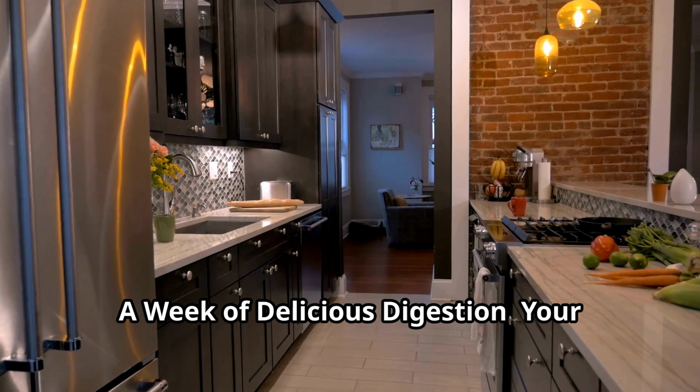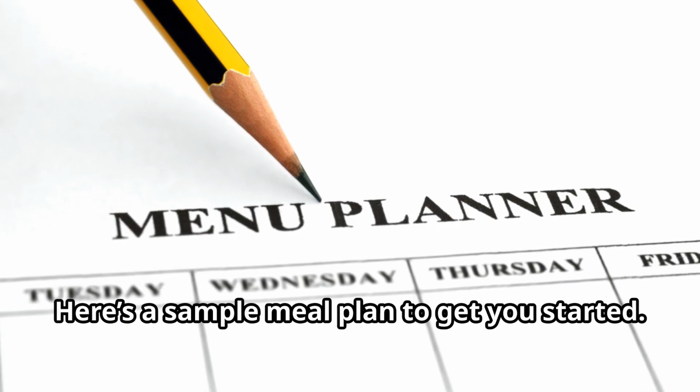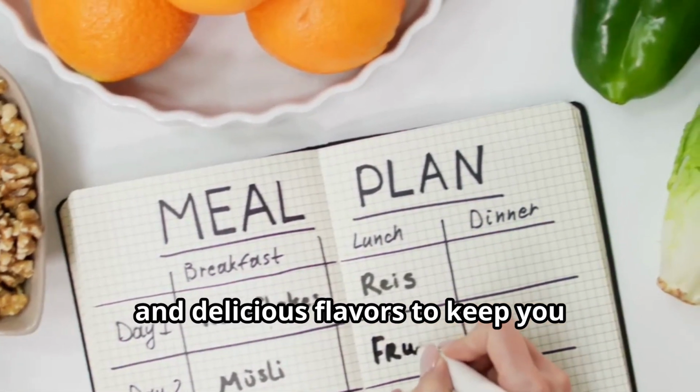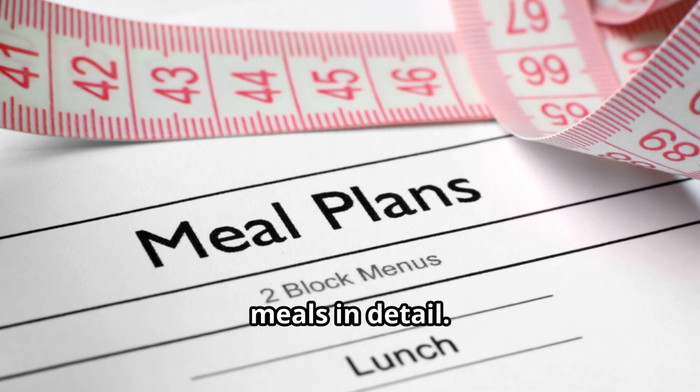A week of delicious digestion. Your sample meal plan. Here's a sample meal plan to get you started. This plan is designed to provide balanced nutrition, variety, and delicious flavors to keep you satisfied throughout the week. Let's dive in and explore each day's meals in detail.